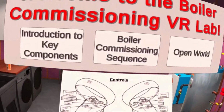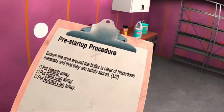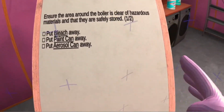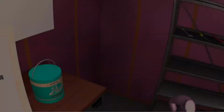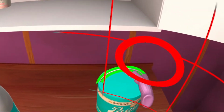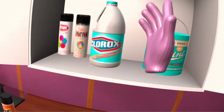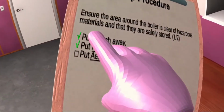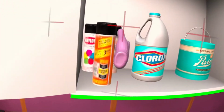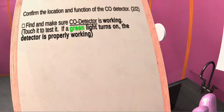The boiler commissioning sequence is a guided tutorial of the commissioning process. The clipboard now features instructions to direct the student in completing a series of tasks and objectives required for the safe configuration of the heating system. Broken down into 3 major phases, the student begins the pre-startup procedure, teaching the importance of site diligence and safety. Every good boiler commissioning professional knows the area around the heating system needs to be clear of any hazardous material prior to boiler ignition.